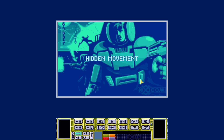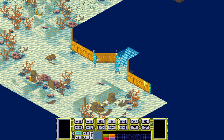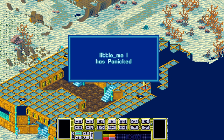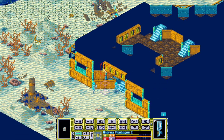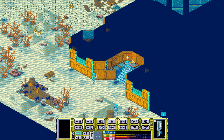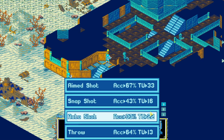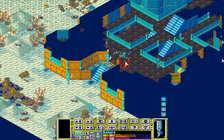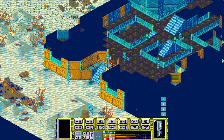I don't know about this. That's a bad mind control to have. Axe is under molecular control now. Shit. Do they not get all of their time units back after a mind control? Because I feel like he probably should have just chainsawed me, you know? Fucking really, Butters? Really? Look at how many of them are in there.